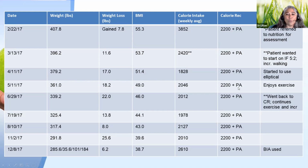And then what I did was I really wanted to hone in on the exercise. He was really starting to enjoy that a lot. He was going swimming, he was walking the dog, he was using his elliptical. So he was still on intermittent fasting. He got down to 361. And then when I saw him back in June, he had gotten down to 339. I mean, how beautiful is that?